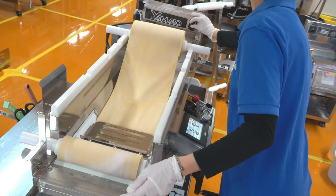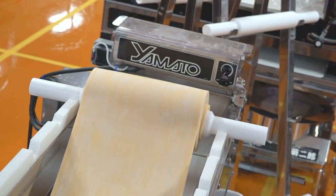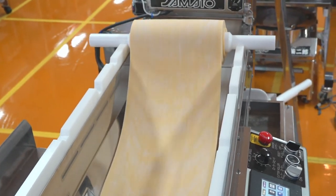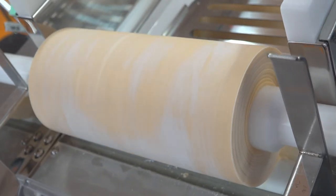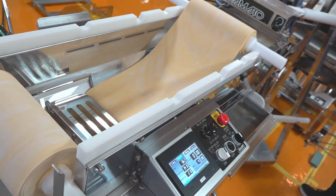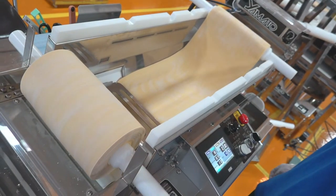We apply a rule called the 30% reduction rule, where we go 30% thinner every round of thinning. So 3 millimeter times 0.3 is 0.9. Subtract that from 3 and we get 2.1, around 2 millimeter. Then 2 millimeter times 0.3 is 0.6, subtract and we get around 1.4. We gradually thin it so we won't damage the pasta texture.